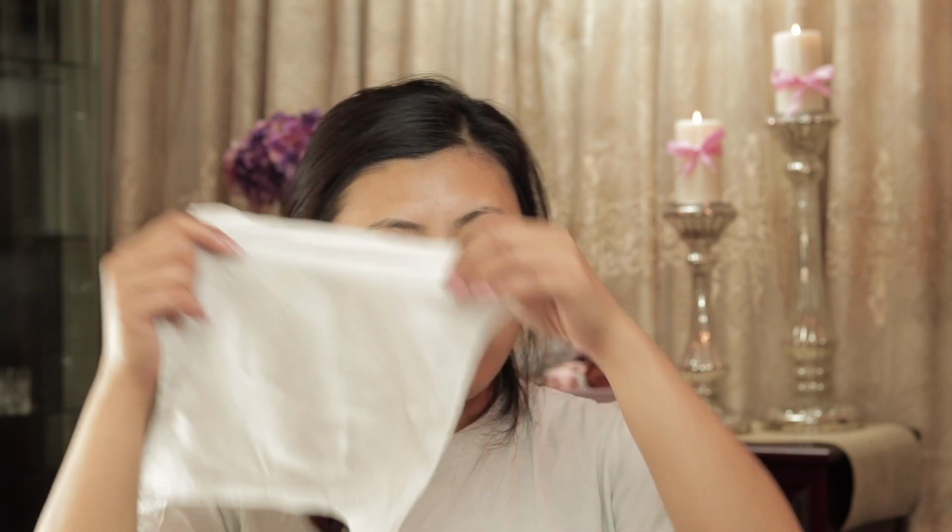So whenever you want to cleanse your face with a cloth or you want to dry your face, make sure that you use something soft like a muslin cloth instead of a towel, because it's very gentle on your skin. I'm just going to use this and dip it in lukewarm water rather than hot water, because hot water will strip the oil from your face and it will really dry up your face. So I'm just gonna take the cloth and cleanse my face.